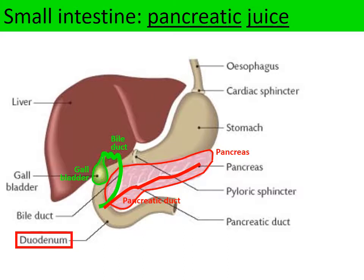So on this picture, we can actually see the gallbladder and the bile duct. Now we know this big organ here is the liver, and we know that is where the bile salts are synthesized. Now the liver's got lots of different jobs, things like detoxification of the blood, the breakdown of alcohol, it stores excess glucose as glycogen, etc. But it also makes bile. Now the bile is stored within the gallbladder here, and it's released down the bile duct into the duodenum.